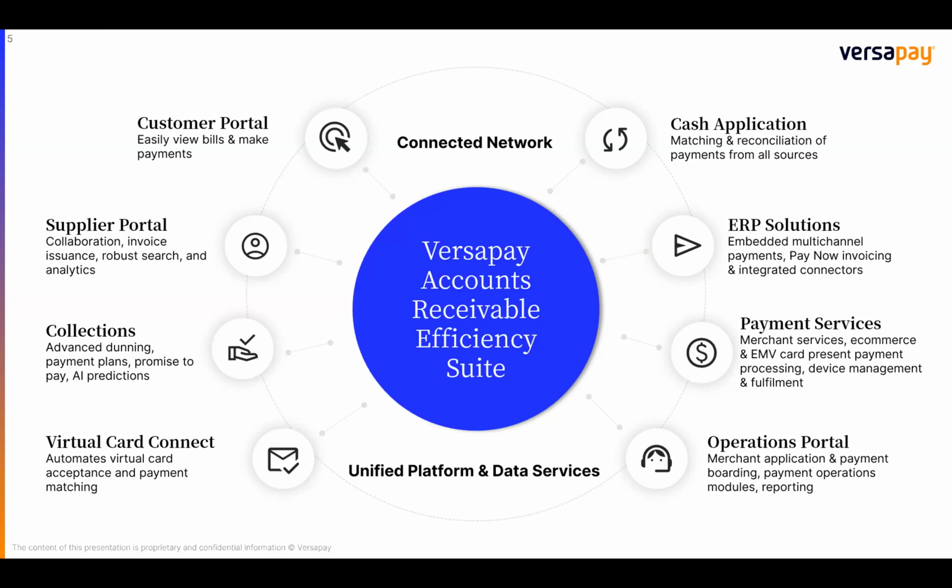As I mentioned, we do have the payment services, which we're known for. And again, some people think that's all we're known for. And last but not least, the operations portal. So everything happens online, payment operations. It gives you additional reporting that you can share with your customers, but also leverage internally to run your own business, especially collections and advanced dunning.